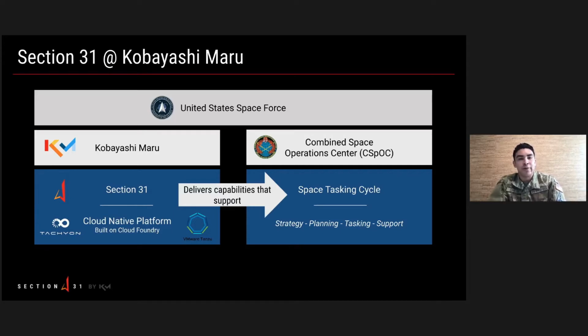Now, when I joined Section 31 about 2 years ago, we were fast. Our first application was developed and deployed to production and operationally accepted in 6 months, which is unheard of. In my previous job, it took me at least 7 months to even get a contract in place to start development, and even then, that was considered fast. The following 2 years, Kobayashi Maru's Section 31 was able to deliver 5 applications into operational acceptance, providing space capabilities to over 2,000 users across the world. Our teams received countless positive user feedback on how we had improved their lives and how our applications are better than any DoD software they had ever used.